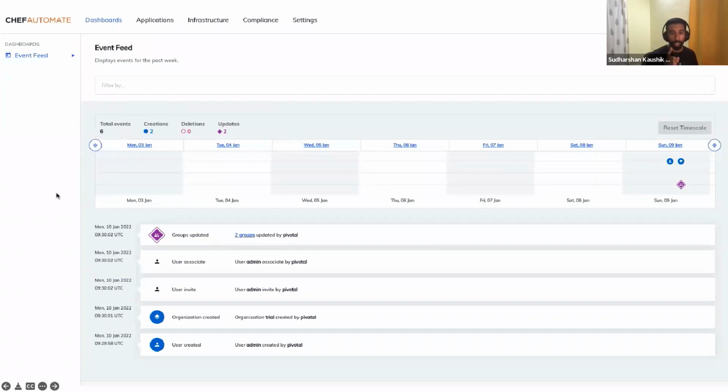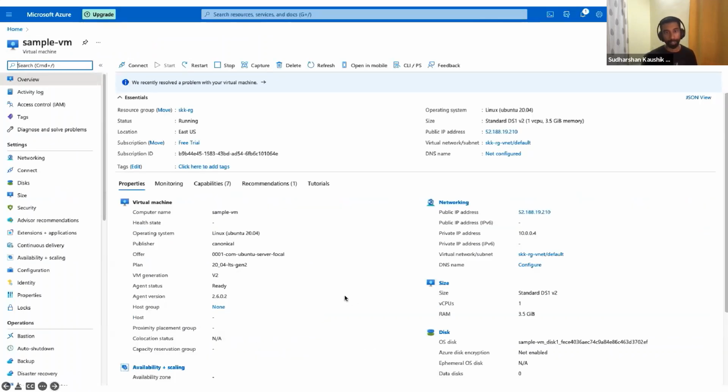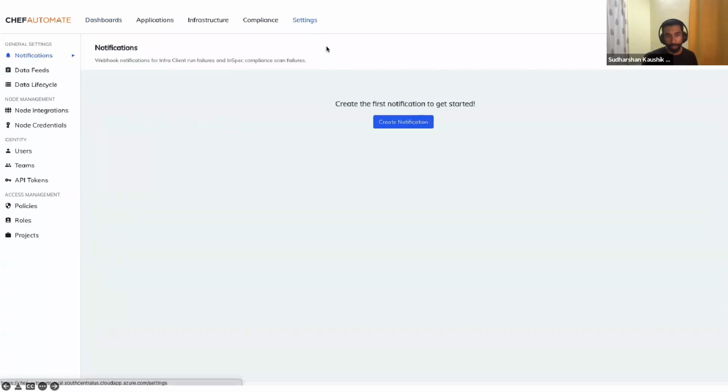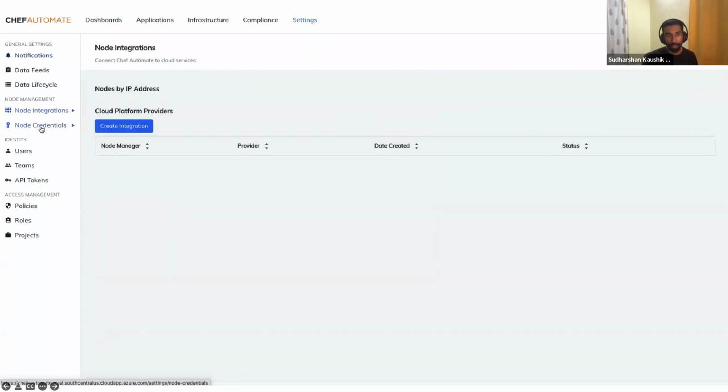Beautiful. We will now be seeing how to connect your Azure account nodes to this Chef installation. That's the next part of the demo. For this, we will be using something called node integrations. This is a feature under Chef Automate. So let's do this. Let's go into node integrations.